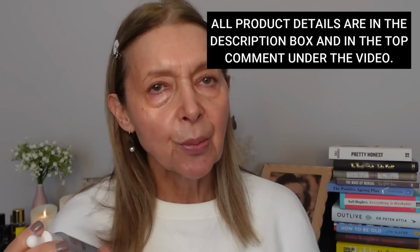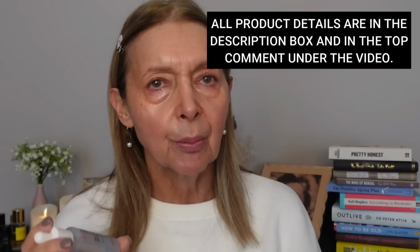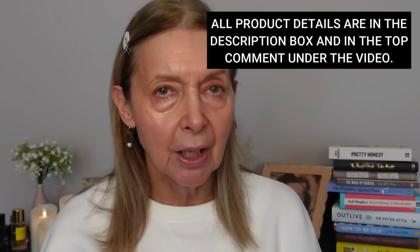Now, the affordable one, which isn't the one I'm wearing today, and I'll tell you why in a minute, is the Bondi Sands bronzing drops. Now this one needs a few more drops, I've found, in my moisturiser, which is how I apply it to my complexion, than the other one, which I'm going to show you in a sec. But it does work, and I think you can see there's a bit of glow and a little bit of depth to my skin in the image. But unfortunately, this doesn't seem to be available in the States.